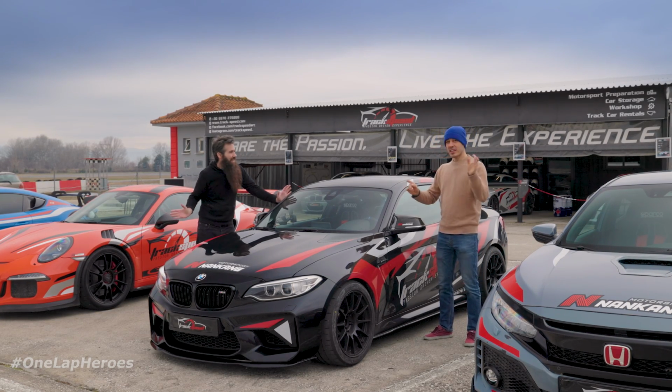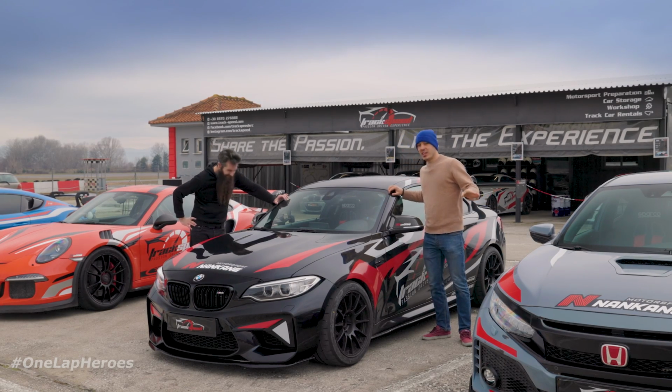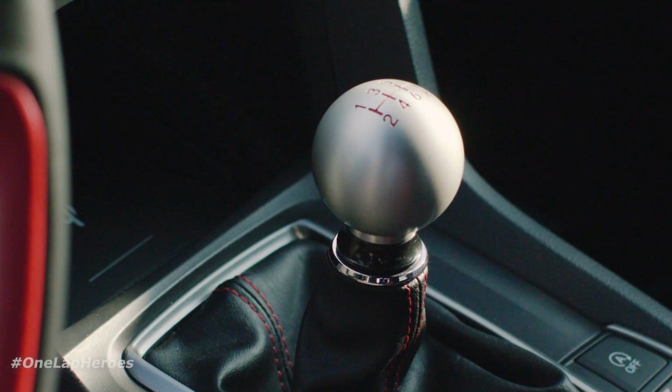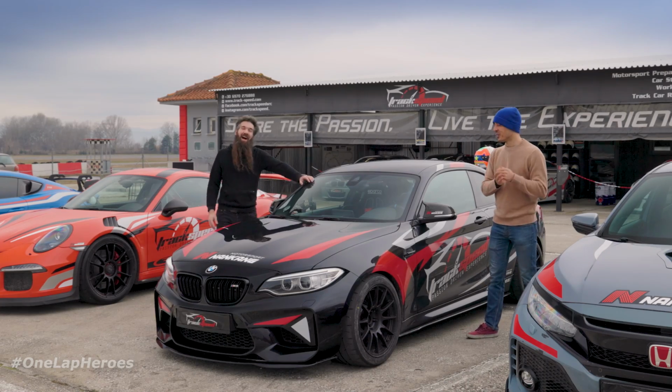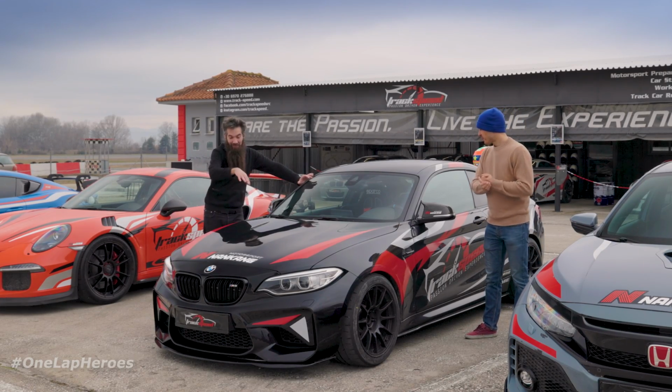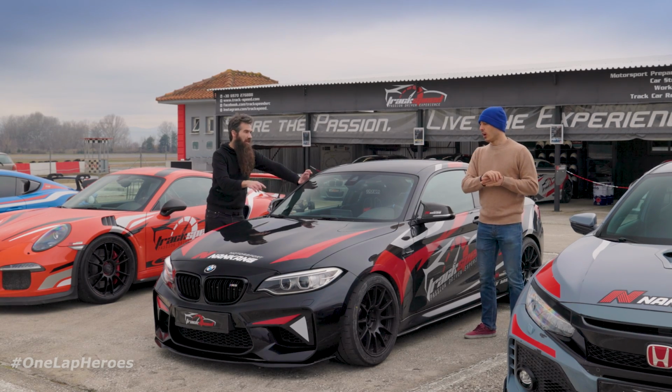It's just the way performance comes. But can I say this? I know we are talking about the M2. It is something that we didn't mention when we were talking about the Civic. The manual gearbox, it's one of the best manual gearboxes. So if you have to pick a manual gearbox car, this Honda knows how to do it. However, at this power level, I think this car is better with that gearbox.